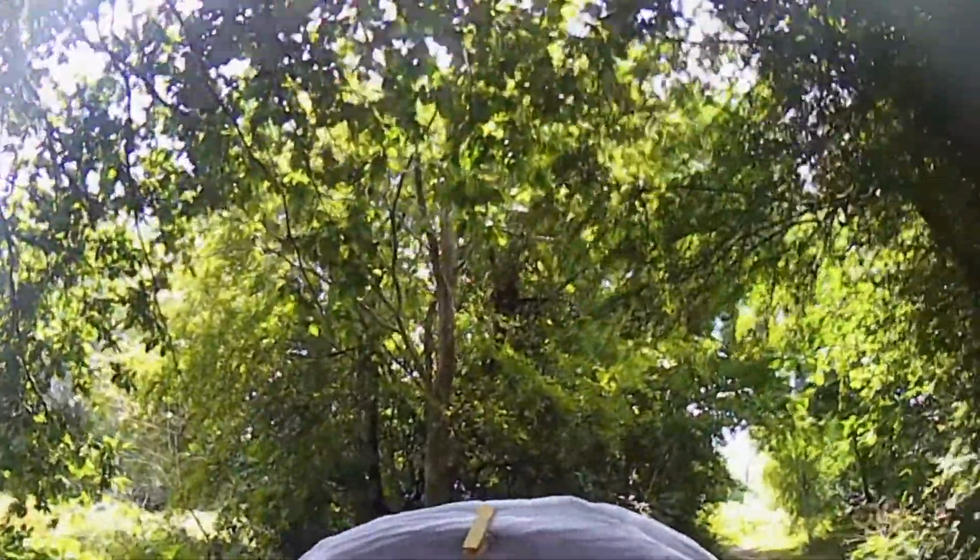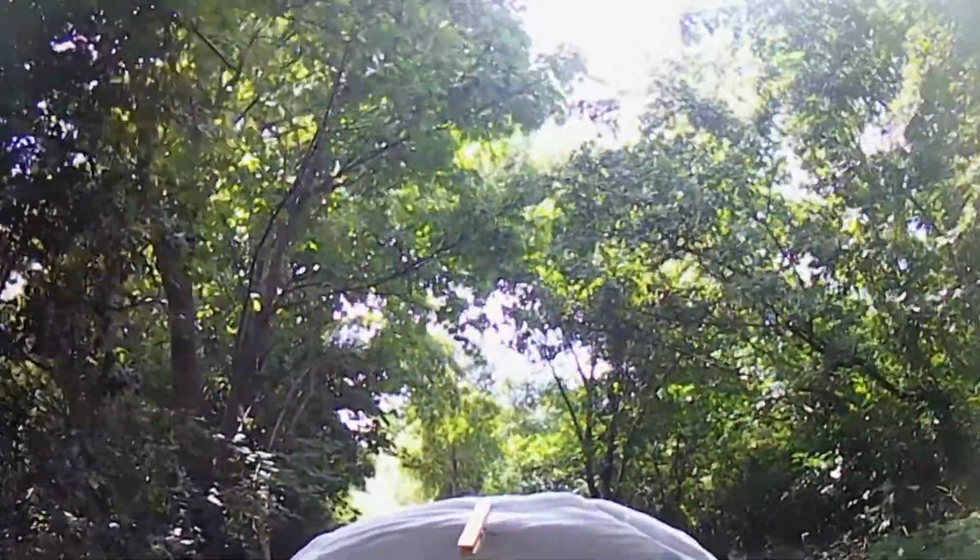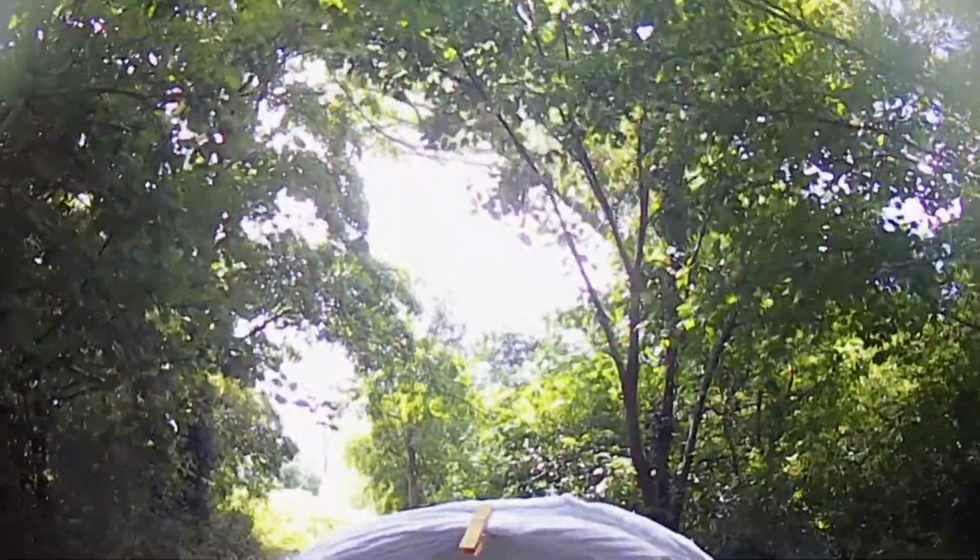Walking through this little secret, it's not that secret, but this little secret woodland pathway that's covered in smatterings of light through the trees. Sometimes you see little cats along here, stalking things, chasing things.